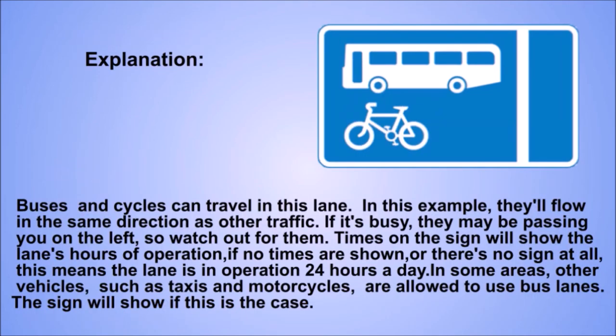Explanation: buses and cycles can travel in this lane. In this example, they'll flow in the same direction as other traffic. If it's busy, they may be passing you on the left, so watch out for them. Times on the sign will show the lane's hours of operation. If no times are shown, or there's no sign at all, this means the lane is in operation 24 hours a day. In some areas, other vehicles, such as taxis and motorcycles, are allowed to use bus lanes. The sign will show if this is the case.